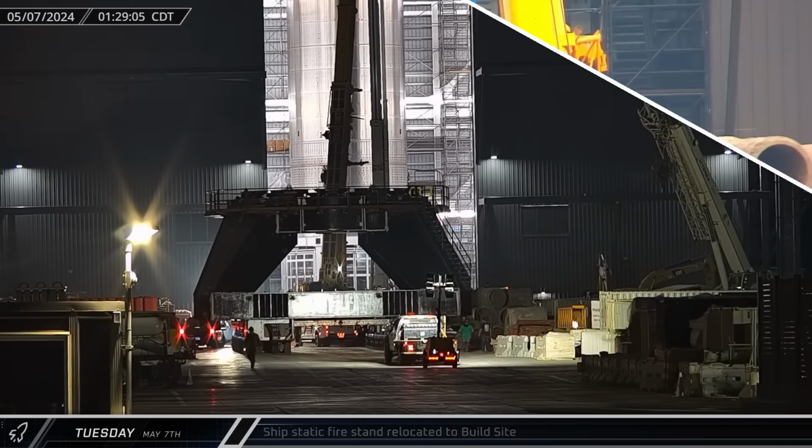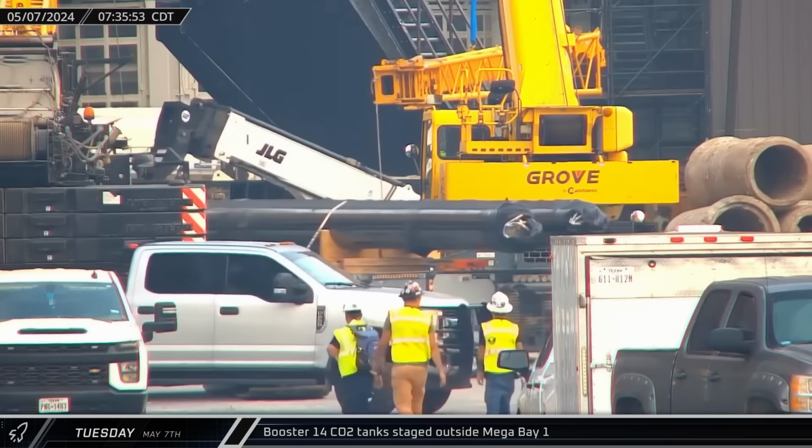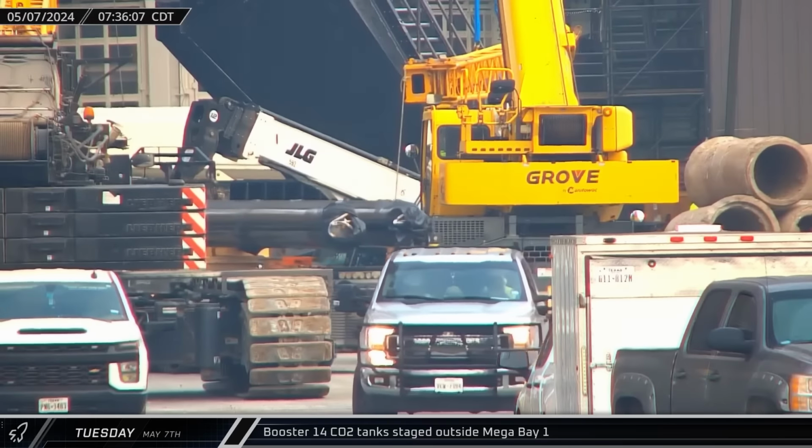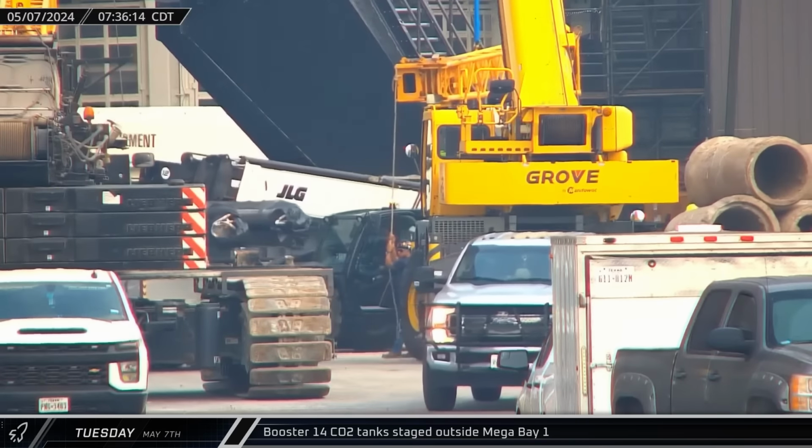Booster 14's carbon dioxide tanks, which are used to purge the engine bay with inert gas during flight, were staged outside of Mega Bay 1.